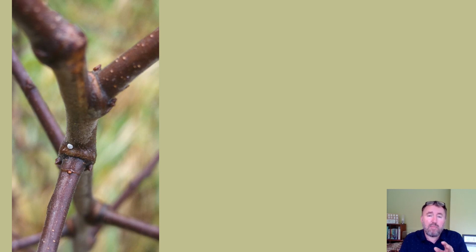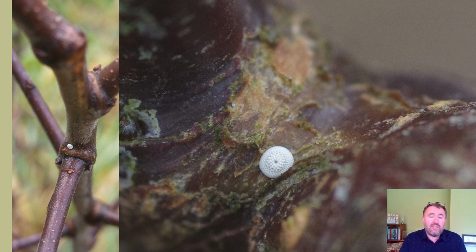And these are the tiny brown hairstreak eggs you can find in the forks of the blackthorn. They're quite easy to see in the winter against the dark bark of the blackthorn. You'll need a hand lens though. If you look really closely, and if you use a hand lens and get in really close, you can see they're quite intricate. They're like a little tiny sea urchin. And the pattern is very crenulated, which is a word I use even though I have absolutely no idea what it means.